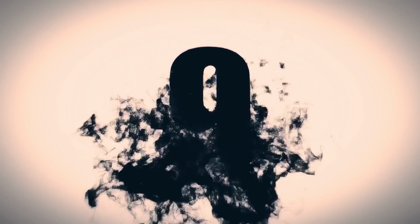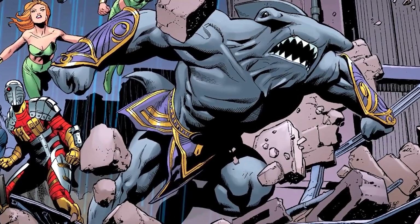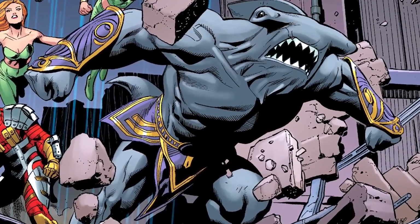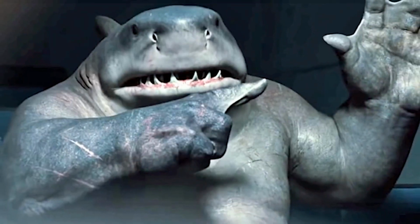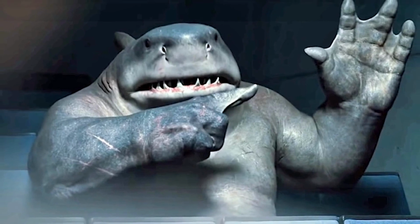Number 9, King Shark. King Shark is a shark, and has always been a shark, but hasn't always been a great white shark. He's actually had quite a few different looks over the years, although I cannot deny his recent redesign that we got in James Gunn's The Suicide Squad, and which kind of carried over somewhat to his own Suicide Squad spin-off comic series, is probably one of the best ones we've seen in a while.